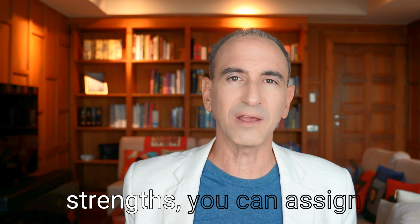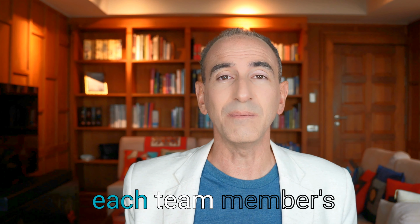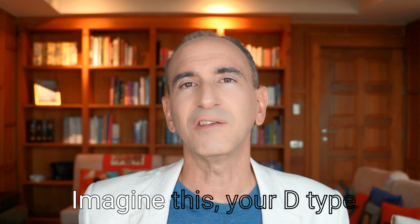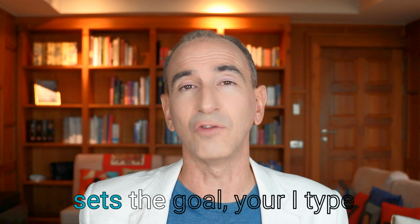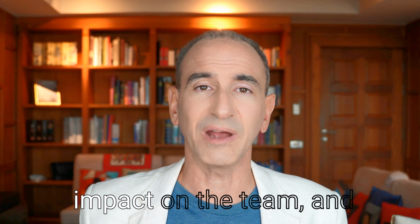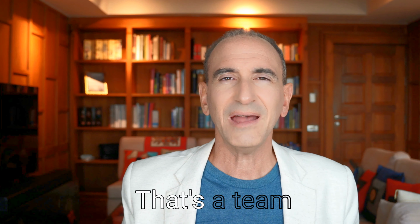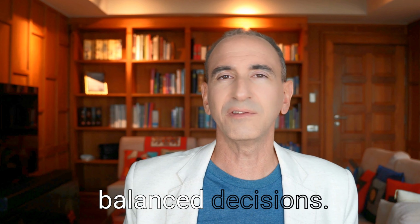Now, here is where the magic happens. By understanding these strengths, you can assign roles in the decision-making process that match each team member's natural tendencies. Imagine this. Your D-type sets the goal, your I-type brainstorms possibilities, your S-type evaluates the impact on the team, and your C-type ensures it's backed up with solid data. That's a team making well-rounded, balanced decisions.